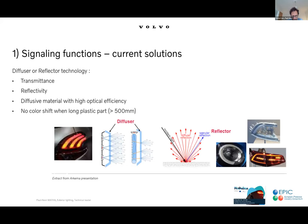And today, when we talk about signaling function, we have some standard technology, which is reflector technology or a light guide and diffuser. And with this technology, what we know is that the efficiency is very poor. With reflector technology, the efficiency is around 50%. And with a light guide or diffuser, efficiency is about 10-20%. So it is not really efficient.